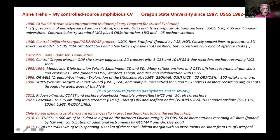And then it's been followed over the years by a series of experiments in Cascadia, ever more ambitious. And we'll talk about the one coming up this summer, but starting in 1989 with funding from NSF MGNG and NSF EAR to piggyback on an ODP site survey and get out 8 OBSs from the University of Texas and 10 USGS 5-day recorders to record shots from a commercial airgun line.